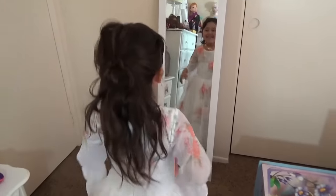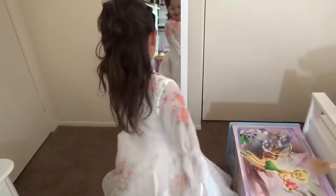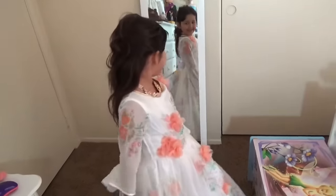Are you ready to see a dress? Mm-hmm. Turn around. Yay, it looks so beautiful. Wow. What do you like about the dress, Emma? I like the dress with all the flowers.